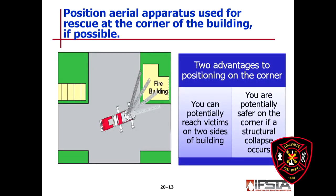Talking about positioning again, at the corner of a building. It says here that you could reach both sides of the building by positioning at the corner. It also helps with structural collapse, because your strongest point is going to be your corner. The building is going to fall out on the sides, so your strongest point is going to be your corner.